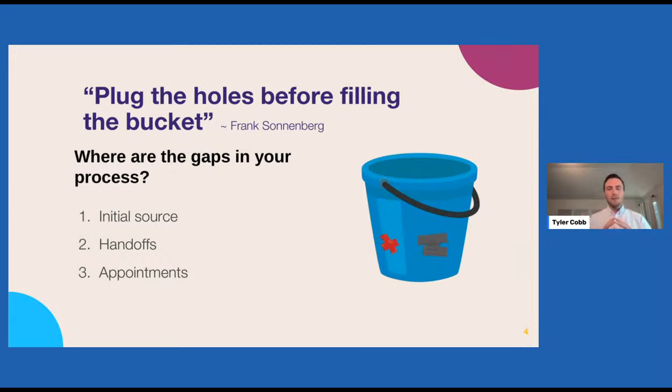Why that's important is because that's where you can put a tight control around making sure that all the leads, once they get there, are taken care of. And that's the most important thing, is taking care of the leads. And so the next step in that process is managing the handoffs. The holes that are going to be present are going to show out the strongest in how you collect the leads and then how you're handing them off from one person or one step to the next.